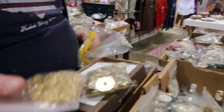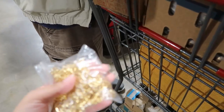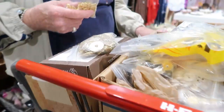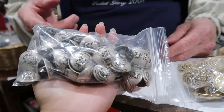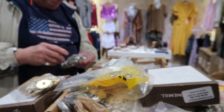Look at these. Feel that. These are heavy. Oh, this is pretty. I like these. Yeah, those are really nice. They all have their own charm. I like the details on the buttons. The details are unbelievable on most of the buttons. And like I say, it's small art. And they're unique, really. They don't make them anymore.